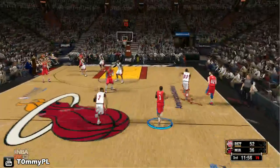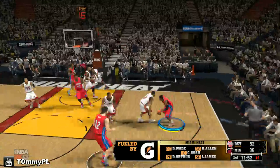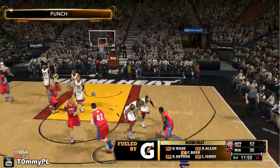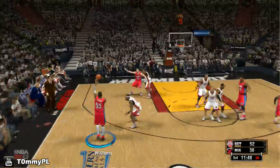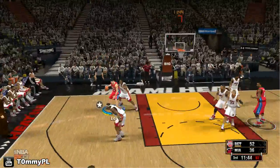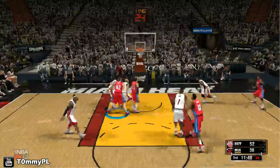Pistons lead by 16. Wade and Ray Allen comprise the backcourt. Then LeBron James, and it's Bosh at the center for the half. So that's where Eric Spoelstra starts the second half. Love, he's guarded by Arthur. Rockets a 6. And that one's good.